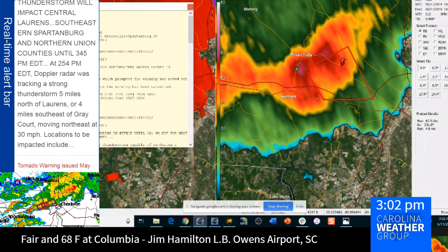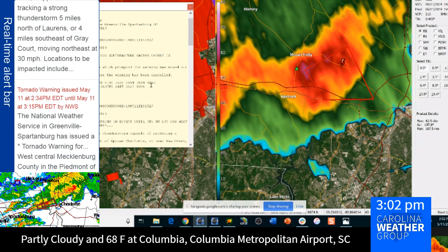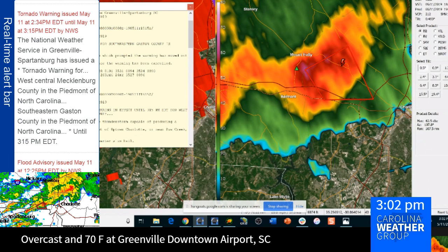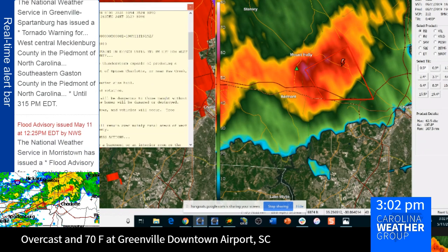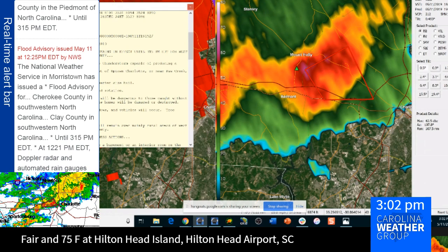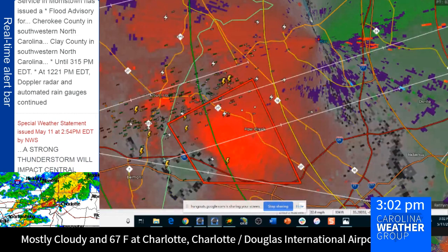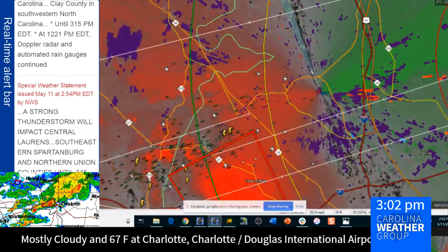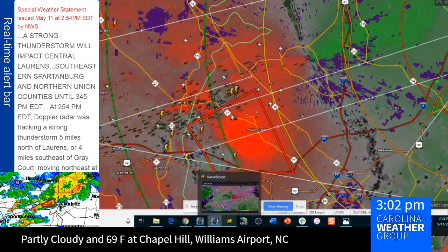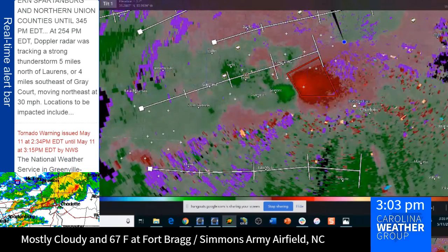The tornado warning for Gaston County has been allowed to expire. But the tornado warning remains in effect until 3:15 for west central Mecklenburg County. A severe thunderstorm capable of producing a tornado was 7 miles west of uptown Charlotte near the Paw Creek community, moving east at 30 miles per hour. Again, the areas that will be affected will be mainly rural areas over west central Mecklenburg County. So this is going to be moving over Highway 16 and 27 as it moves into west central Mecklenburg County. Again, the Charlotte Douglas International Airport is in this location, but the storm should pass just to the north.